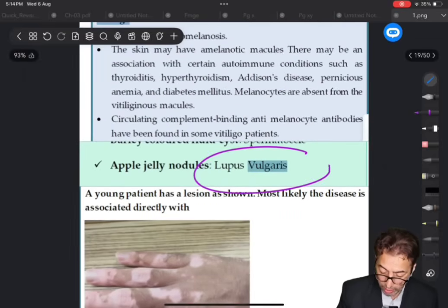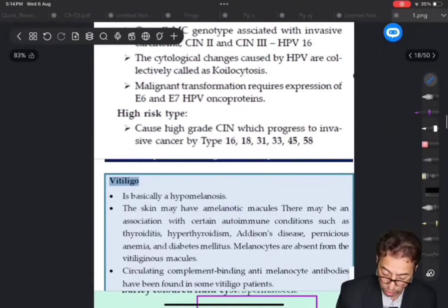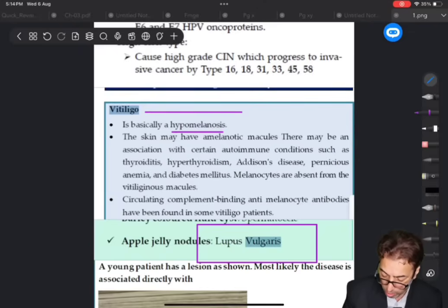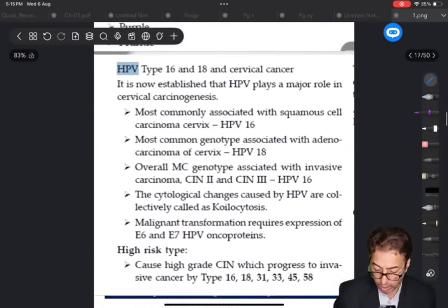Number 2, lupus vulgaris. You have to remember that was a question asked, and maybe you might be asked in another examination, what are apple jelly nodules? Apple jelly nodules are characteristic of lupus vulgaris. As for vitiligo, I mentioned as far as the question below goes, it's a hypomelanosis condition, the question which was put to you. So this is vitiligo, and the condition was there.